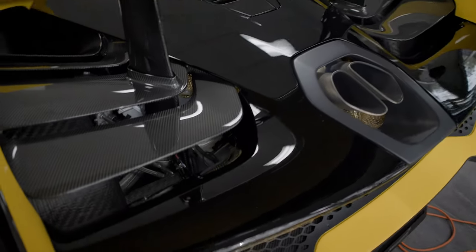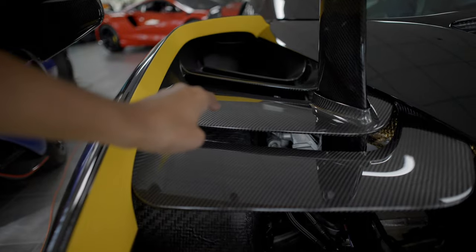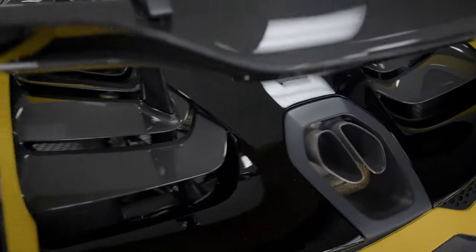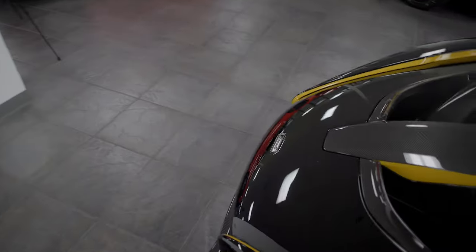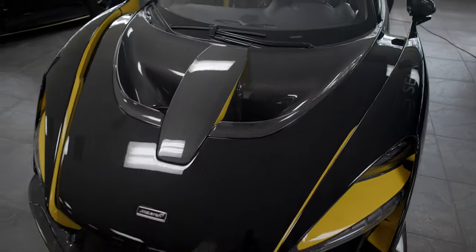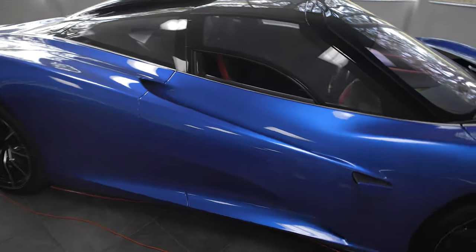I'm starting to see that's like a running theme with McLaren. Look at this. I never even noticed this. Behind the rear wheels, these vents that are just pushing air out. And what's cool is that all of the cars share a very similar design. It's hard to mistake this for any other brand because right off the bat, you can tell it's a McLaren. You have another Speedtail, same color as my car.